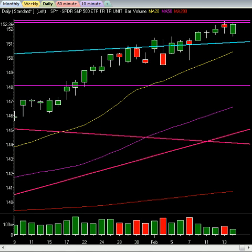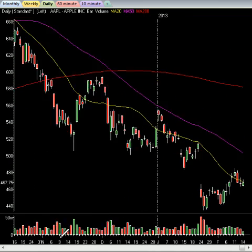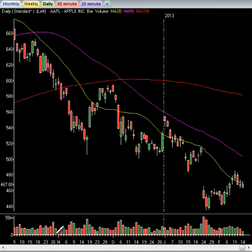A couple stocks in motion today. Let's take a look here. Apple is just up 74 cents. Apple, again, is one of these stocks that is definitely not the strong leader it was six months ago, eight months ago. It definitely is not that anymore.